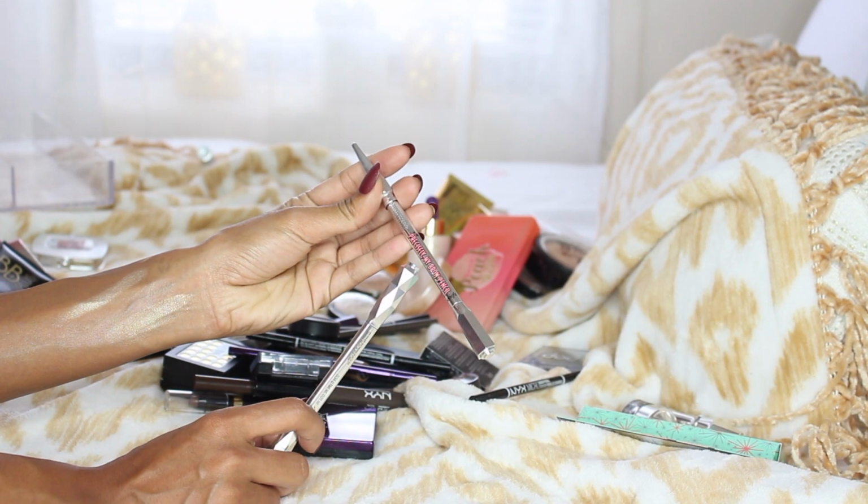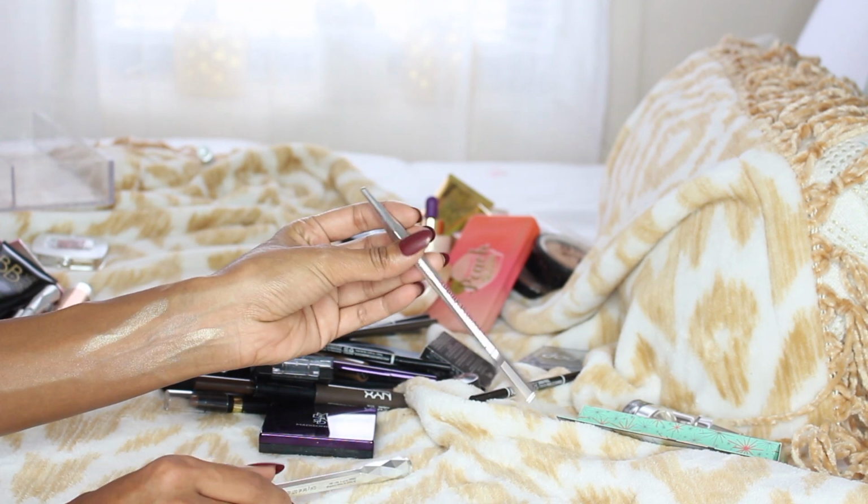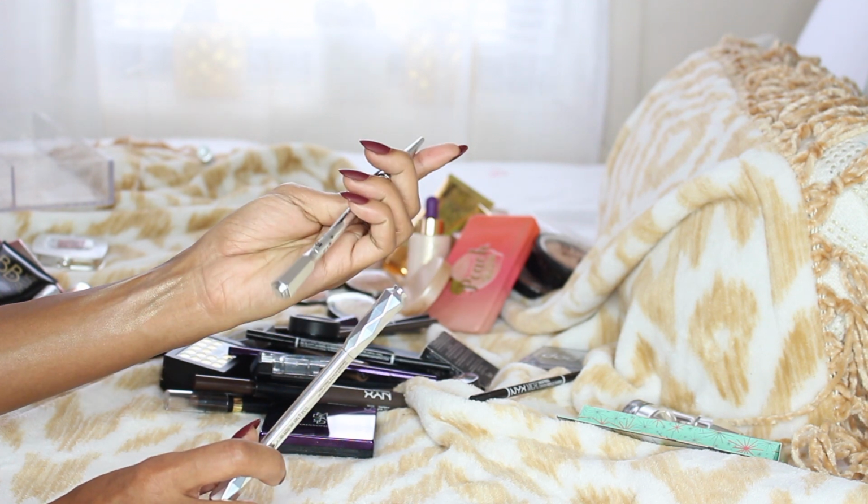This one is a brow pencil. I don't really use brow pencils all that much, but my friends are obsessed with this, so I'm going to give this another shot. And it is in number 5, I believe.